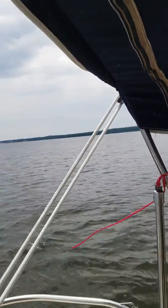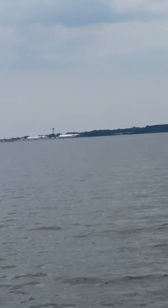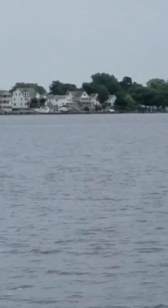We are near the Patuxent Naval Air Base. Since I'm handling the boat by myself, there's certain things I can't show you just because I can't get to it. That area is a naval base. There's some activity going on today. As you can see, there's a lot of water to sail in. We do have a current that we have to deal with twice a day, and we deal with it.